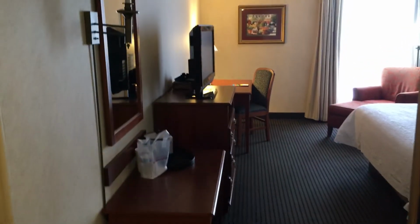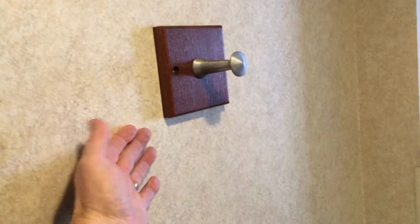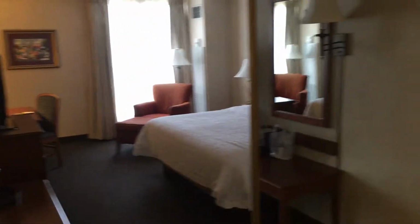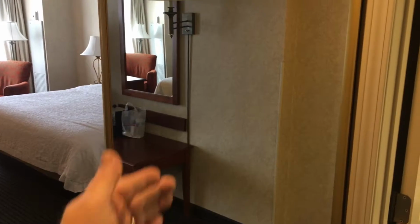Okay, so as we walk in, one of the first things I didn't even notice, there's a peg here. I should have hung my jacket on it instead of draping it over my luggage like I did. And we'll get into the room proper in a moment. You can see that the closet is one large mirror, very big mirror. We'll get to that in a minute.